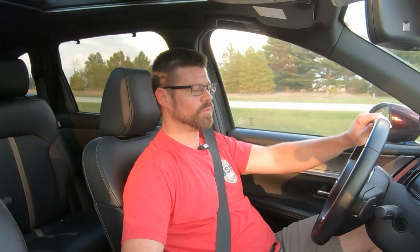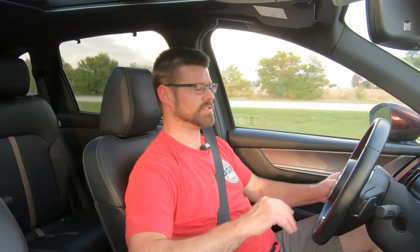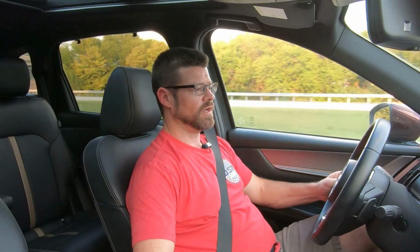So I think we're going to do really well on this average. I think it's going to probably exceed what the EPA says. Hopefully Mazda is pretty accurate, and we'll just have to see where we're at on that. But this is a very nice three-row vehicle if that's something that you're looking at, and you're probably looking at topping out somewhere around 58 to 62, somewhere in that range. I don't have my sheet with me to tell you exactly how much this one is, but watch my full review and I will go over all of that stuff.